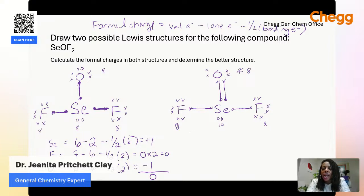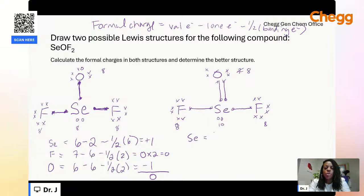And so for our selenium in this case, we're going to do, again, the valence electrons, which is 6, minus lone electrons. So on here, there's only 2, minus 1/2 of the bonding electrons. So there's 8 electrons connected to it through the bonds. So that gives us 6 minus 2 minus 1/2 of 8, which is 4. So 6 minus 2 minus 4 equals 0.